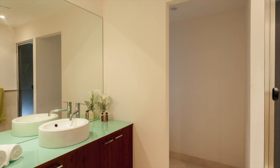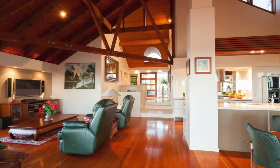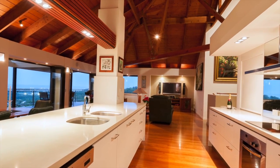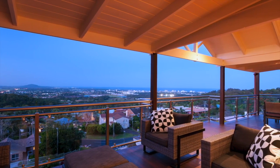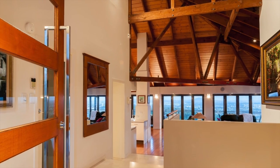There are two stunning bathrooms, two powder rooms, open plan living and dining areas to suit any occasion, a galley style kitchen with an integrated dishwasher, stainless steel wall oven, stone benches, mirrored splashbacks, and a huge timber deck to soak up the breathtaking, never to be built out hinterland and ocean views and gentle cool breezes.